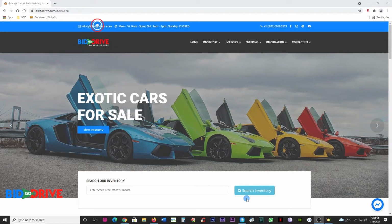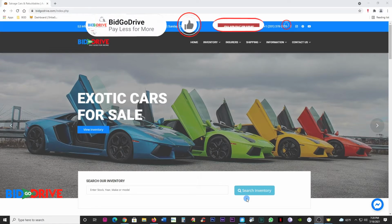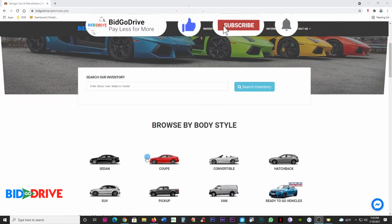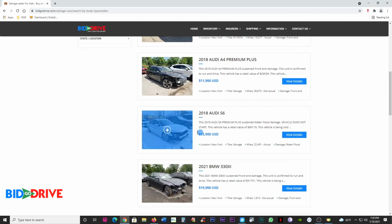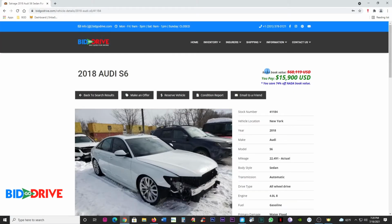I'm going to show you how to submit an offer on our website, bidgodrive.com. Once you're on our website, you just got to find the vehicle that you're interested in. Let's use this S6 for an example. Once you click on it, it's going to take you to the vehicle details page.